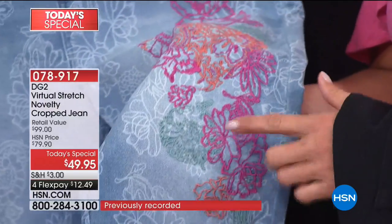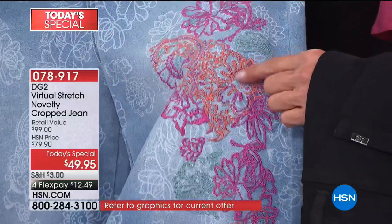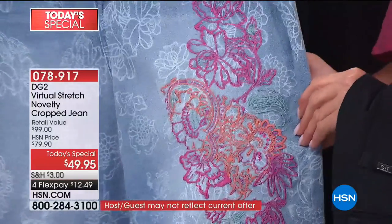And then I love when you saw that close up of the embroidery colors. These are thousands and thousands of stitches that pull off the embroidery. And I love the color palette on the chambray as well. I thought that was just beautiful.